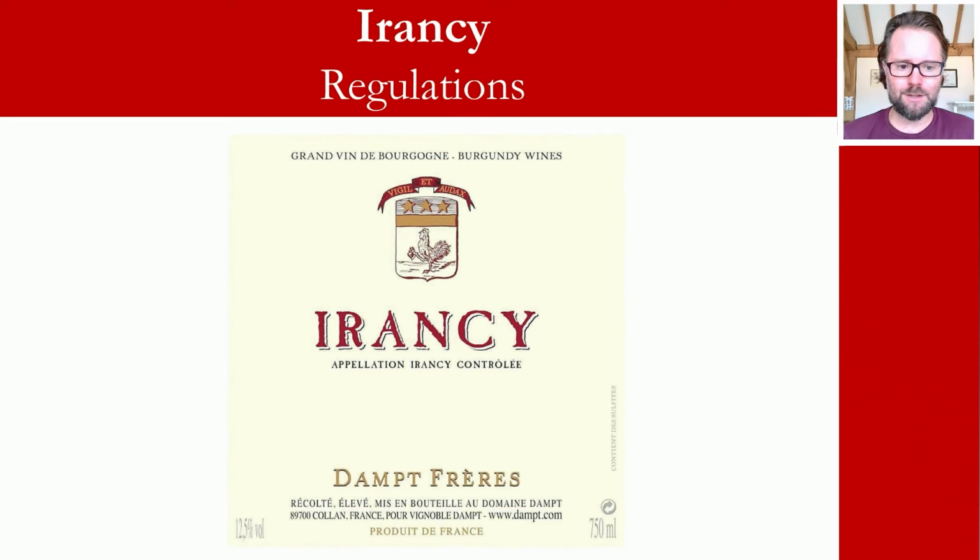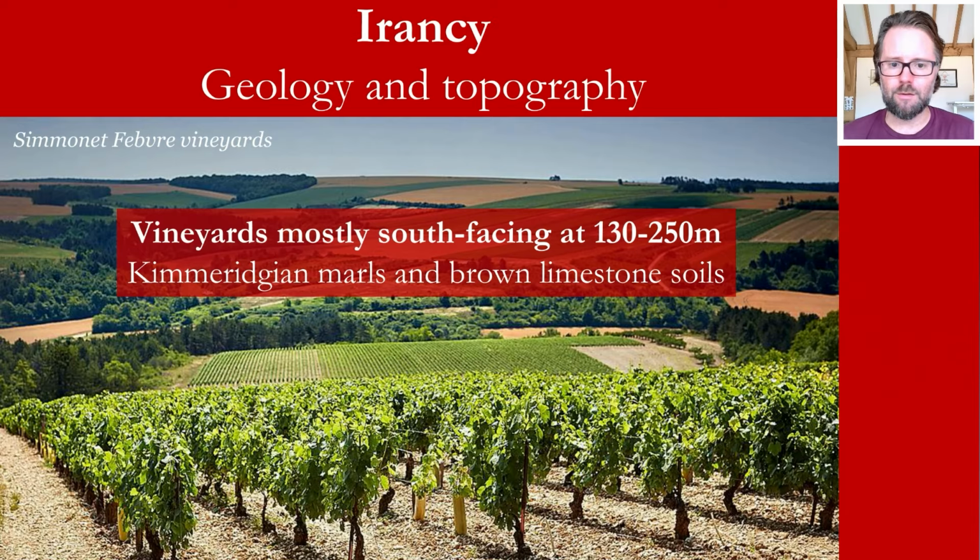on the previous map. Now, you can't have the climat, so if there was a specific climat name, more than half of the size of the village. It will normally be immediately below the name of Irancy as well. So we mentioned Irancy, Cravant, and Vincelot are our villages that we find.